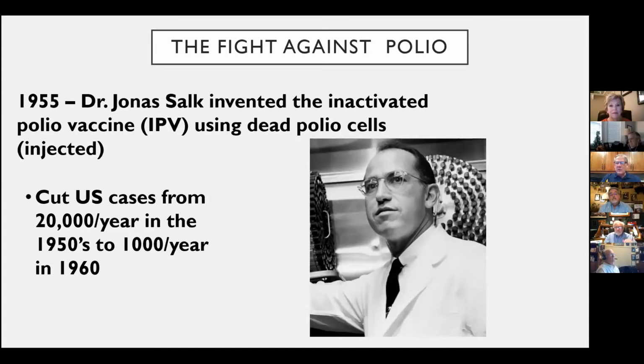A big turning point came in 1955 with a doctor named Dr. Jonas Salk, and he invented the first polio vaccine. This was like a miracle. It cut U.S. cases from 20,000 a year in the 50s all the way down to only 1,000 a year in the 1960s. Dr. Salk was a national hero. He was featured on Time magazine. He was very famous because he had done so much to eliminate polio.